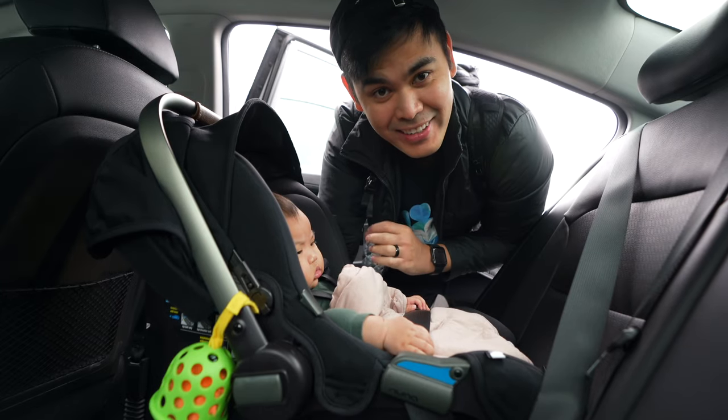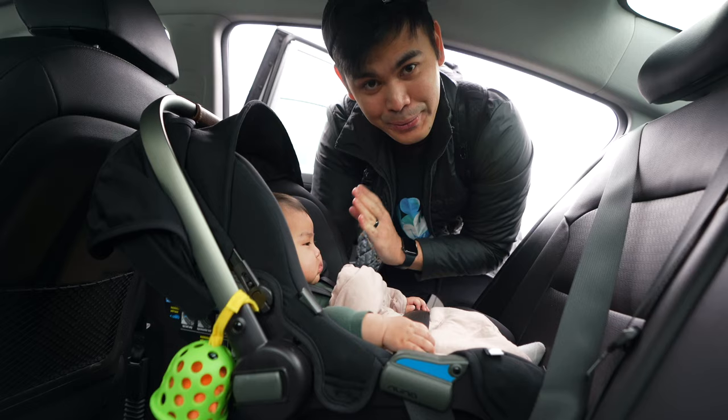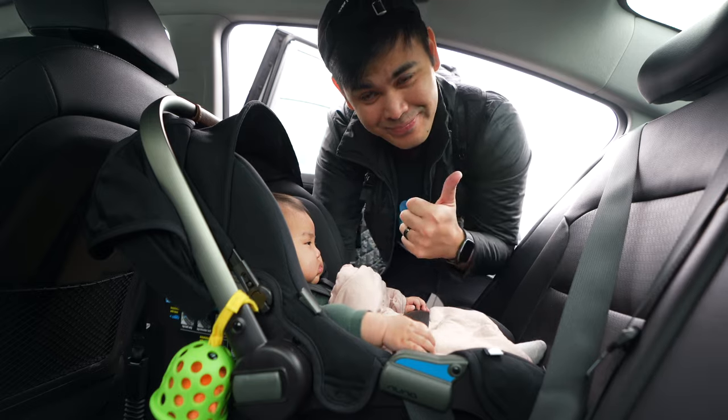So this is one of the reasons why we chose to bring a car seat while traveling, so I could easily install Skylar's seat while we rent a vehicle. For safety.